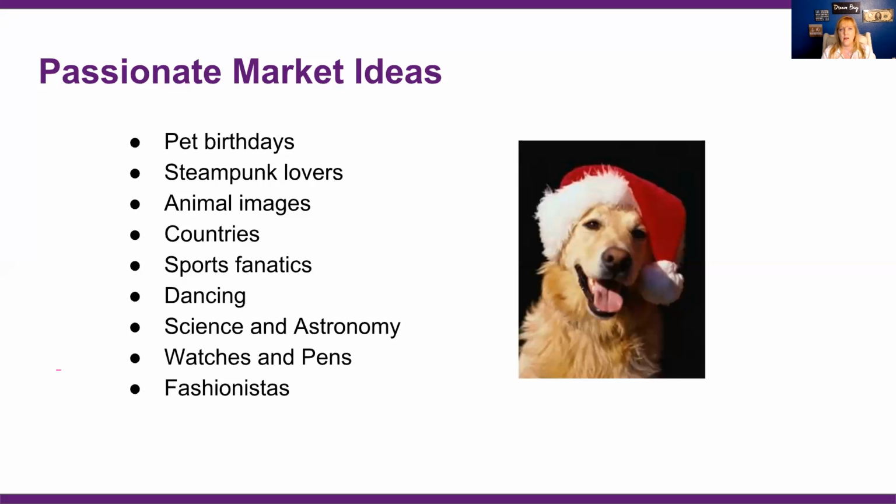Science and astronomy. I love doing science kit bundles. They're awesome. Anything that's a kit that kids can get their hands on and start playing with and do with their dad. Like they sit with their mom and they do this science bundle, right? It creates connection. You can write great marketing copy around bundles that are an experience with a parent or a grandparent along with the child.